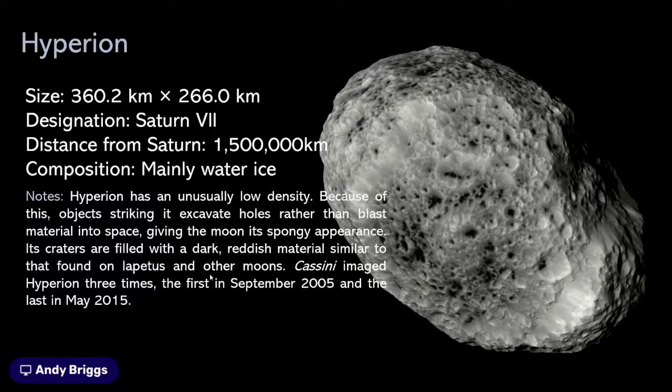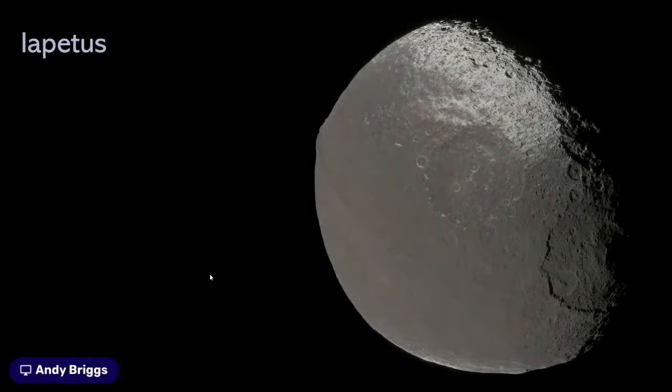The bottom of the craters is a very dark reddish material, similar to the material that we find on some of the other moons like Iapetus, and that's why the crater bottoms appear dark. Complex organics are found in this material on some of the other moons, so it's to be assumed it's virtually the same here. And speaking of Iapetus, Iapetus is a weird body.